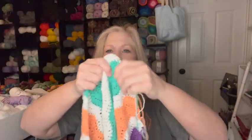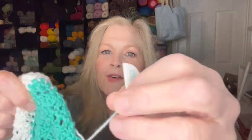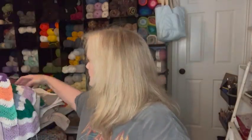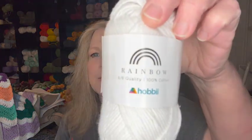Look, I've still got the little tags on the yarn that I used. I'm using the Hobbii, the Rainbow 8/6 100% cotton. This is actually attached to my blanket. These are 50-gram balls, and they have 115 yards. I'm telling you, it's super soft cotton. To me, it feels very different from Sugar and Cream, Peaches and Cream, Lily, whatever the other stuff is, which I use all the time and don't have a problem with. But this, to me, feels much softer.